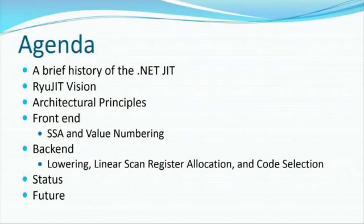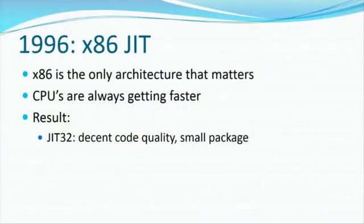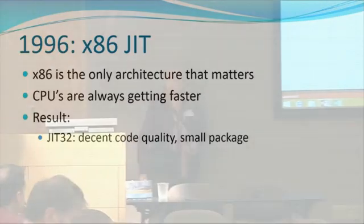So I'm going to talk a little bit about the history of the .NET JIT, and then move on to what we were trying to achieve with the new JIT, and then go through the structure of the front end and the back end of the JIT, where we are now, and the future. It's going to be a pretty quick scan through the whole thing.